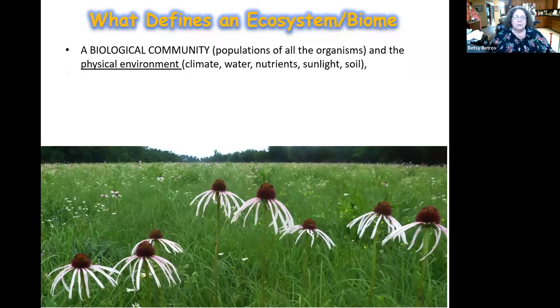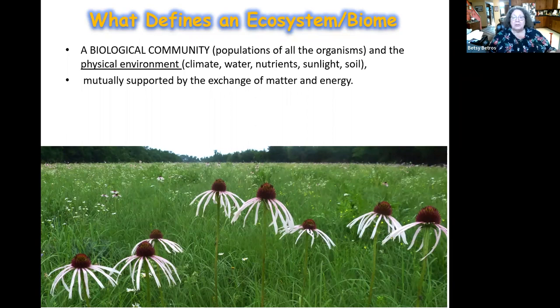When we're trying to define an ecosystem or a biome, we think of it as a biological community, and that's the populations of all the organisms in that area. The biological community is also interacting with the physical environment, and the physical environment is climate, water, nutrients, soil, and sunlight. So the ecosystem, the community, is mutually supported by the exchange of matter and energy throughout the biological part and getting it from the physical part.